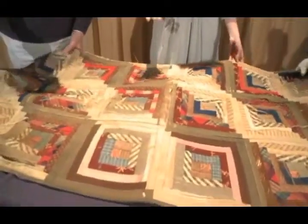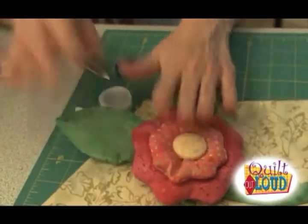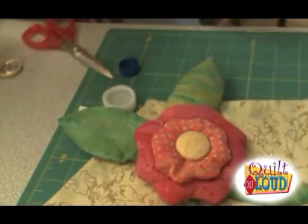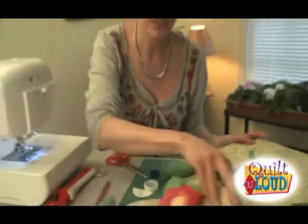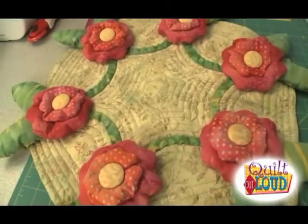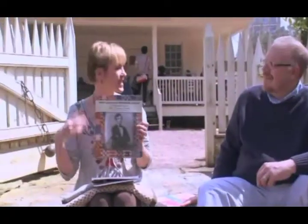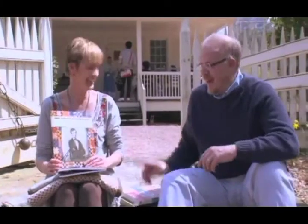Our project is a Rose of Sharon table topper that I made. It was inspired by a quilt that I found on the bed on my first visit to the Atlanta History Center. It's a Rose of Sharon, which was a pattern very popular at that time, but I went into the Alliance for American Quilts quilt index and looked at all the Rose of Sharon patterns and came up with my own new contemporary twist on the whole idea. So join us for Quilt Out Loud. It's packed full of information, only here on QNNTV.